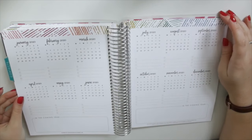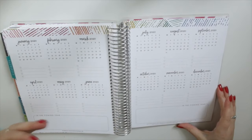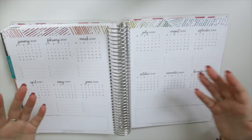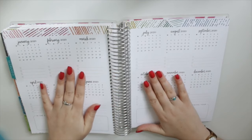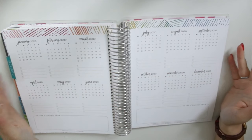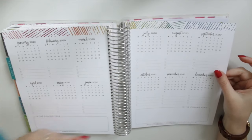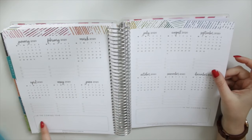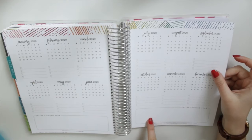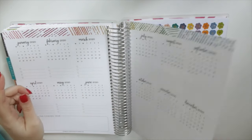And then we have, it's called like in the coming year. So you can forward plan to 2020. So when things start getting arranged during this year for 2020, you can add them in the back of your planner here. This is such a good idea. So for example, if somebody gets engaged and their wedding is going to be next year, you can add it in there if you get an invite. And you can note little things down for in the coming year. I think that's a great idea. So that goes from January to December 2020.